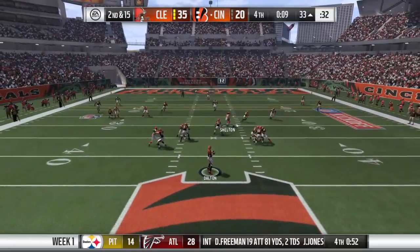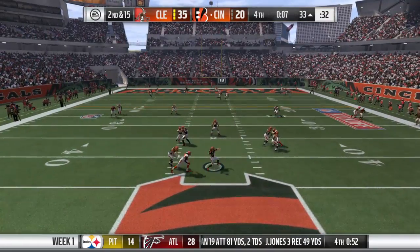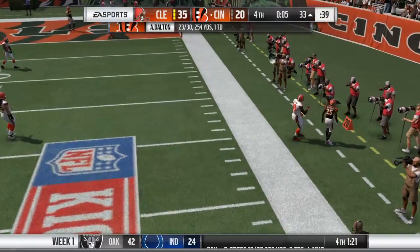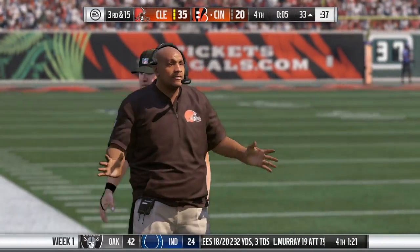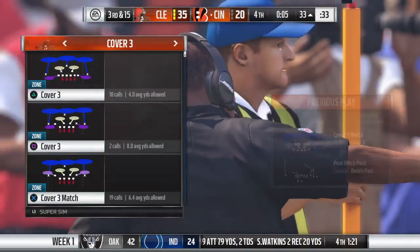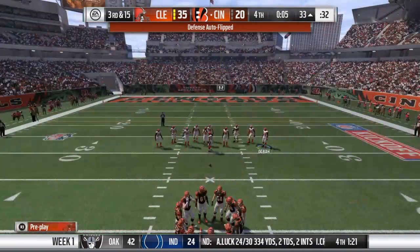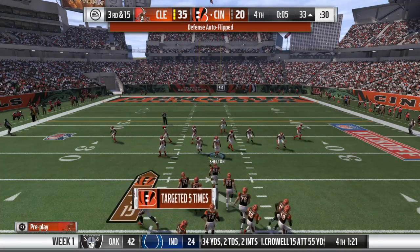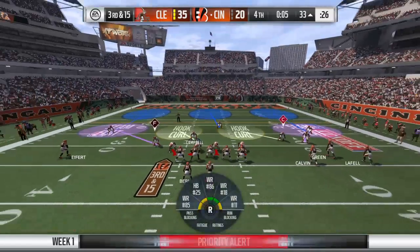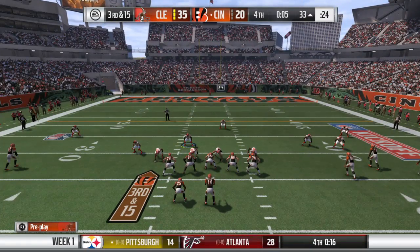Dalton here from the gun. And that is incomplete, stopping the clock with 5 seconds to go. And this will likely be the last play and wrap things up. One receiver left, 3 to the right. Wide 20. Wide 20.